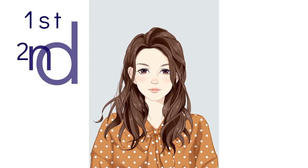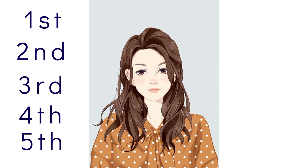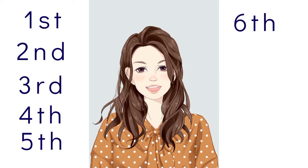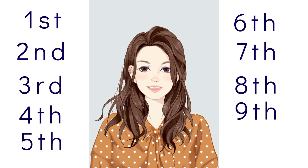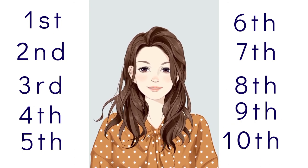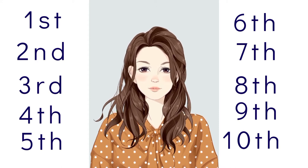First, second, third, fourth, fifth, sixth, seventh, eighth, ninth, and tenth are ordinal numbers. Ordinal numbers show arrangement.